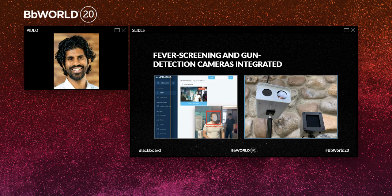So one of the things we've been doing is to partner with all of the other companies that are creating great technologies in the space. One of which is a company called Athena Security. And they started as a gun detection system for college campuses and K through 12 schools. And when COVID happened, they've expanded the capabilities of that company to now also include temperature screening.